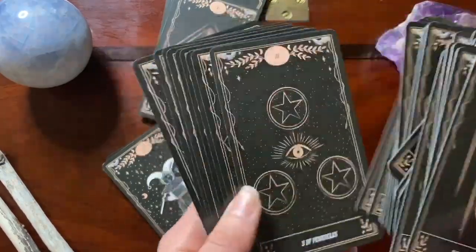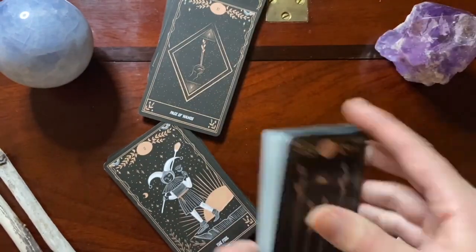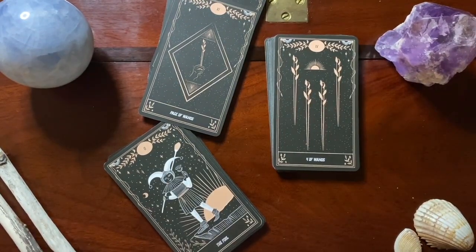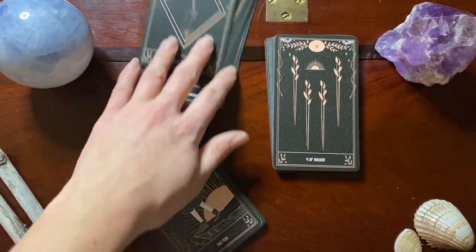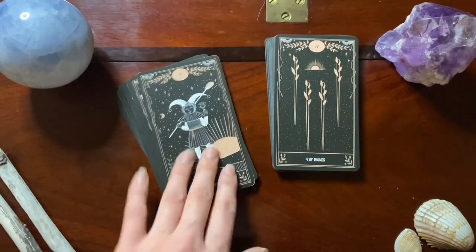Like, for a pip deck, whatever. It'll be fine. I think I will definitely give it a spin, and I can either record another video, or maybe I'll just update in the comments below what I think of it. I'm still not a fan of the court cards, and I think the majors are nice.